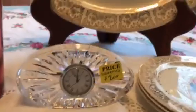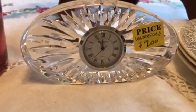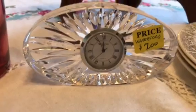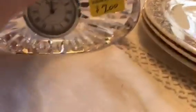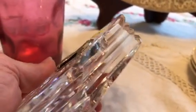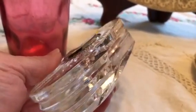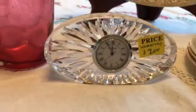I also went to an estate sale one Sunday, and everything was half off. First, I thought that this Waterford was going to be $1, but it actually says $7, so it was $3.50. Still a nice price for a Waterford marked clock. And again, you can't see it marked, but I think it's right there in the corner. Anyways, $3.50 for that model.